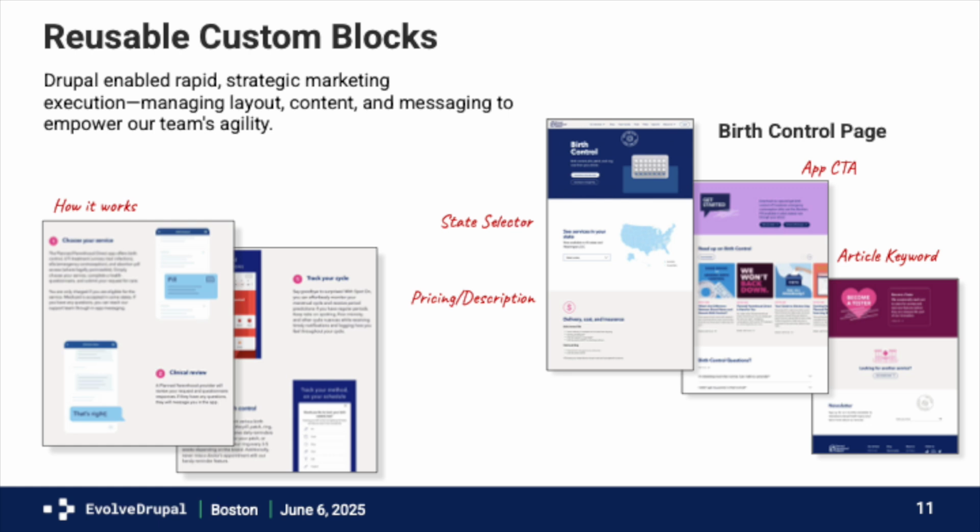One of my favorite blocks is the article keyword block. So if we are on, for example, the birth control page, we also launched something called the Pulse, which is our version of a blog. We could pull in all the articles based on that keyword onto this page. If I was launching a campaign on how you can access abortion care, we could again pull in the abortion pill and abortion tag into that page as well.